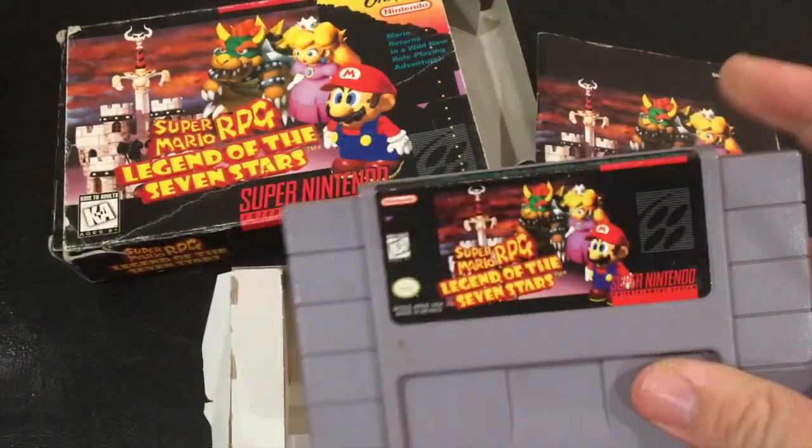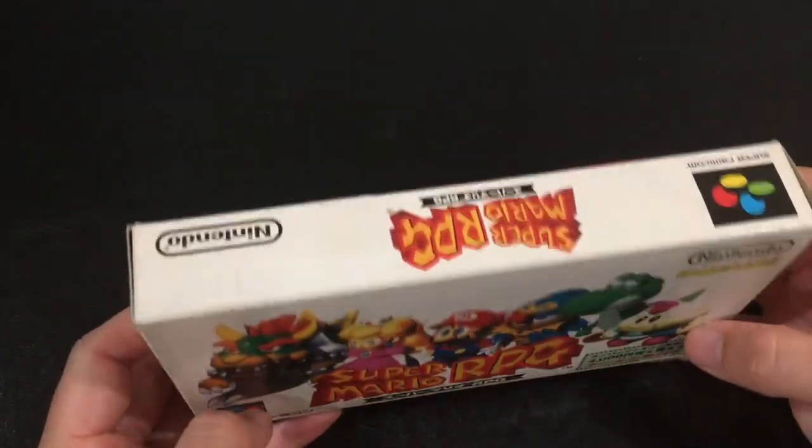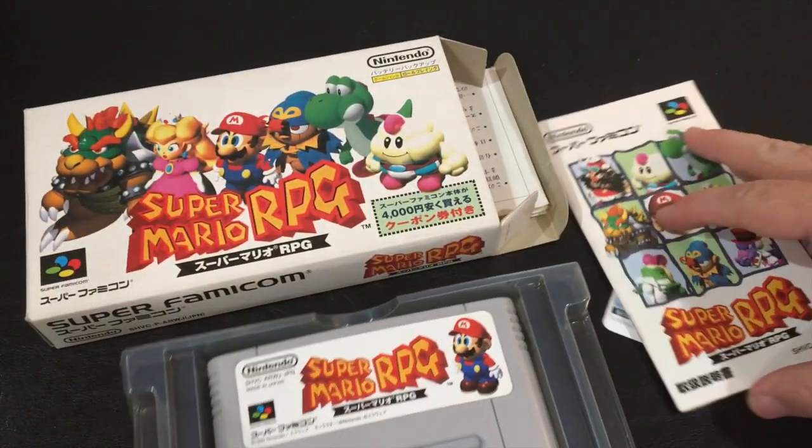And that is my original cartridge from when I bought it at Funko Land years ago. And then I just got this one this year. This is the Japanese Famicom version of it. So very happy to have both variants.